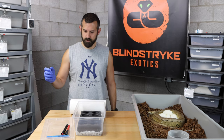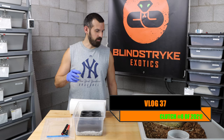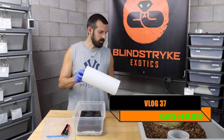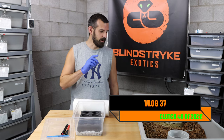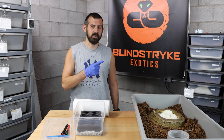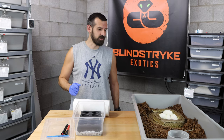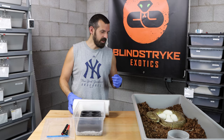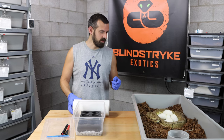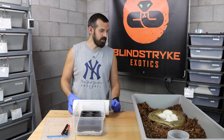Today we are picking up clutch number 8. It actually came a few days earlier than I thought it was. My girl Annie here, she's my Lemon Blast. She's actually the first ball python, the oldest ball python I have in my collection. Well, I should say longest stay, not oldest. She laid for me last year and had a clutch of, I think, 7 eggs. 1, 2, 3, 4, 5, 6. It looks like she has 7 again this year.